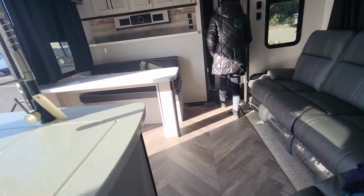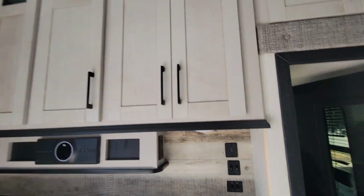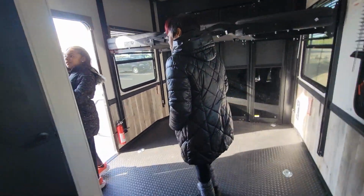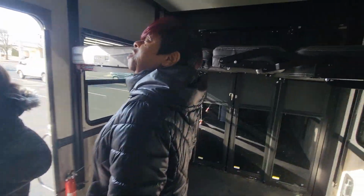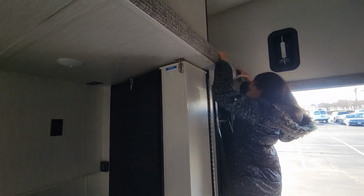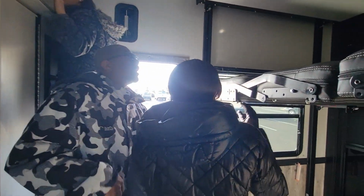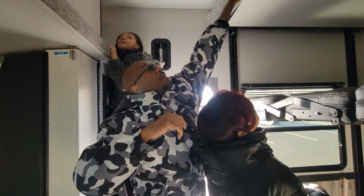Whoa. This is the garage for the toys. Oh, got your JBL speakers. Oh, stuff in the garage. And a ladder to get up to the bunk beds. Yeah, I like these Cyclones. And see, these come down here to where you can sit, right? And then this is the actual bed part right here.